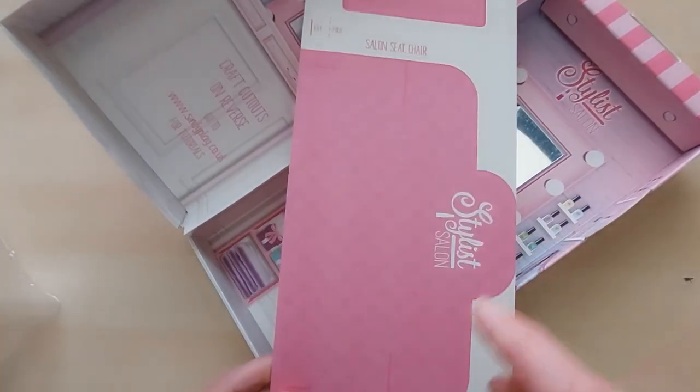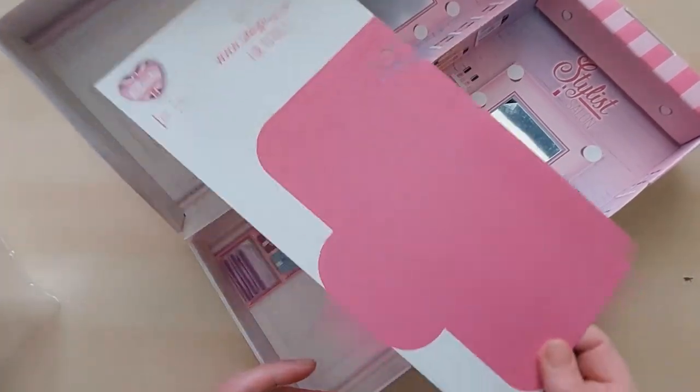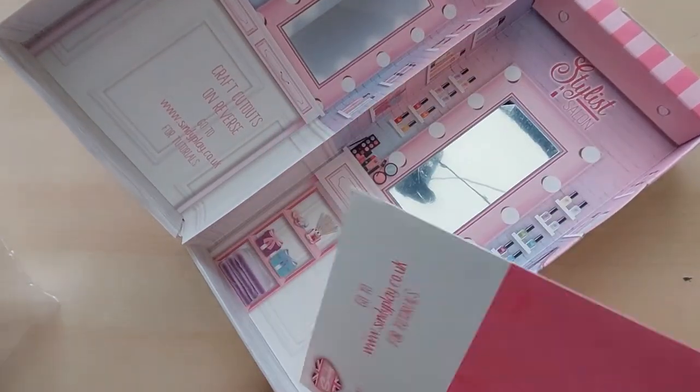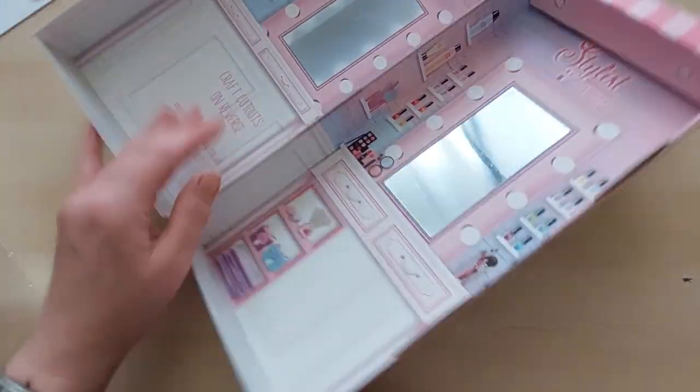And as I mentioned, it's great because it's not just a case of the printed on one side as a piece of cardboard. It's printed on both sides. So you've got that sort of nice effect there. So I'm going to pop that to one side and have a look.